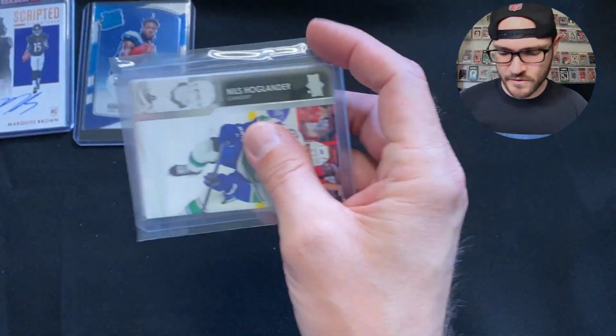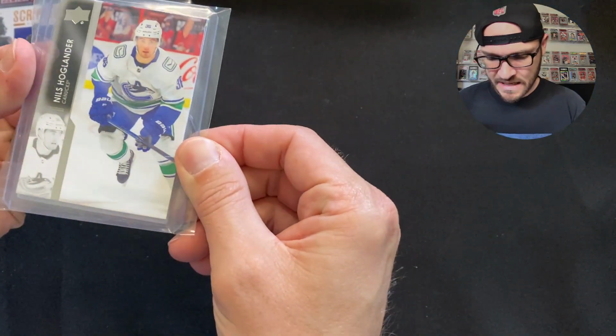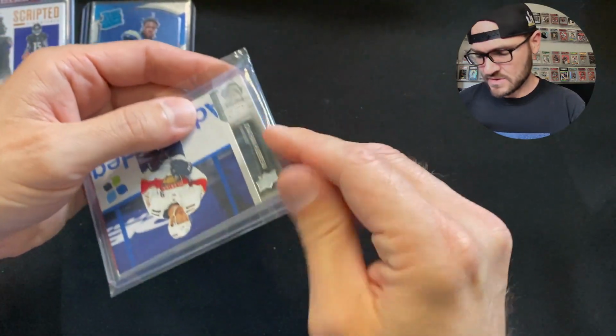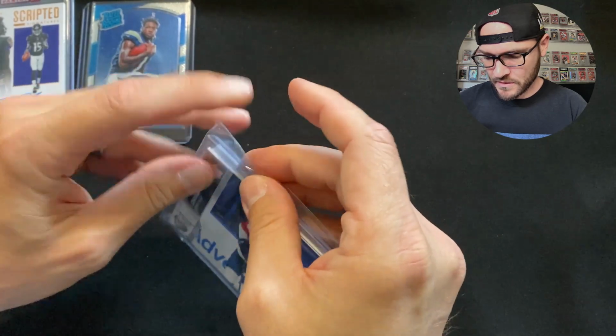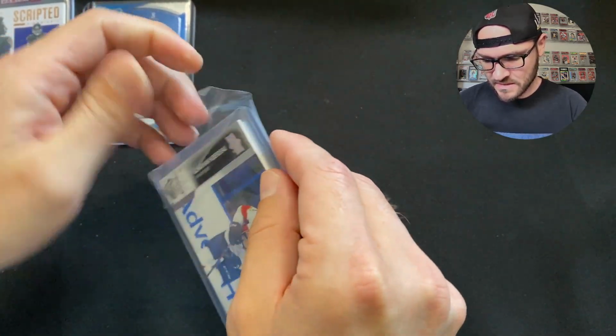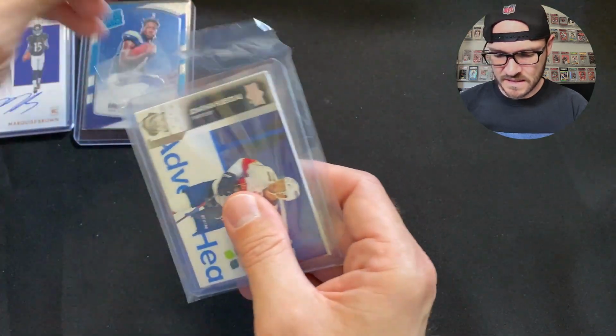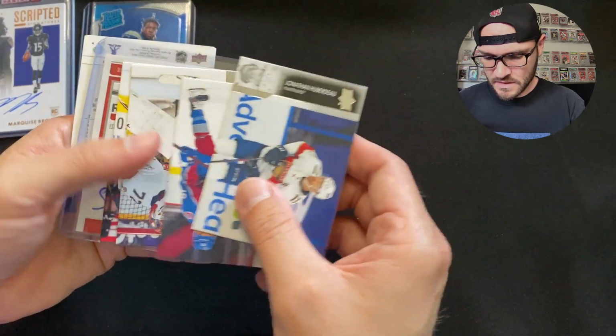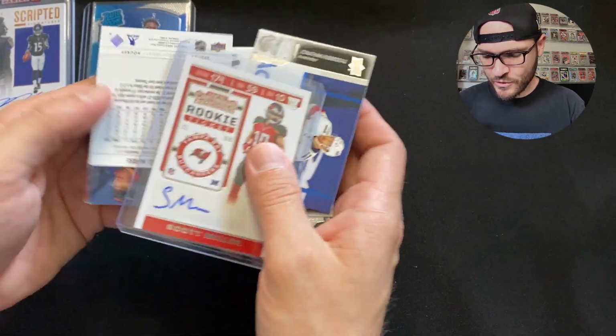Draft pedigree, first round draft pedigree. What do we got here? Oh, this is interesting. We got hockey cards. They're typically fillers. People will put in base cards as fillers. It kind of helps protect it. I like the little team bag. That's nice. Let's see what we got. Yeah, none of these hockey cards are mine. Oh, but there it is.